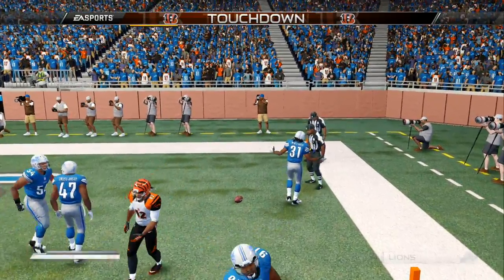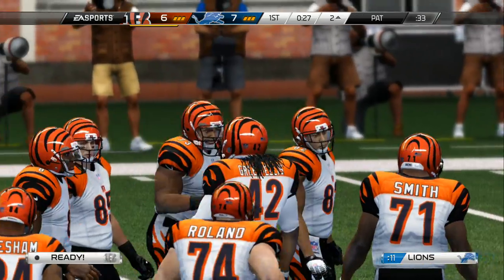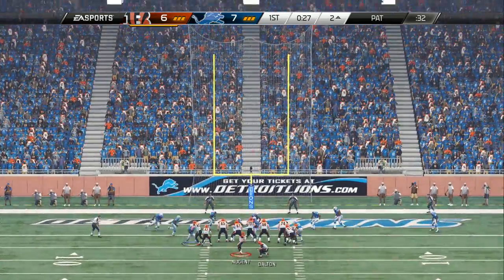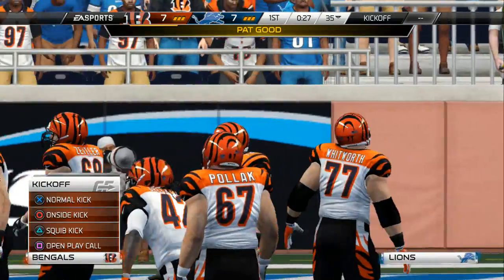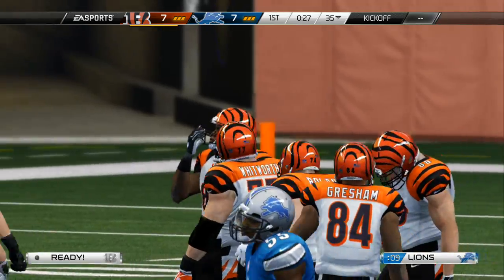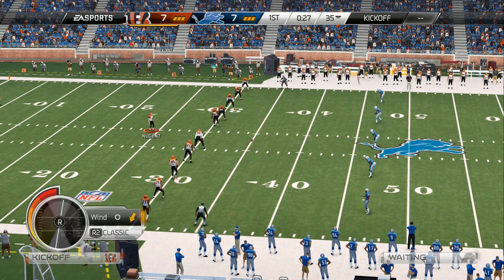I'd say this run by the offense is just arrogance. They just say, you can't stop us. And they lined up and just shoved it down the defensive throat. Nice run there on first and goal for the touchdown. The Lions are ready to receive the kick.